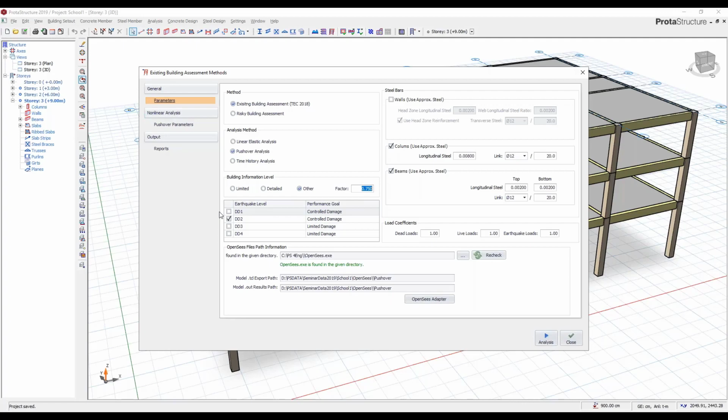And in the table below, we have performance. I already explained the performance: what kind of performance goal we want to achieve under what kind of earthquake level. So here DD2 is a notation from the Turkish earthquake code, but it means a design earthquake. So under the design earthquake, 10% of exceedance in 50 years, we will try to satisfy controlled damage. By checking these options, you can try to satisfy multiple performance criteria at once. But I will just concentrate on this performance level.